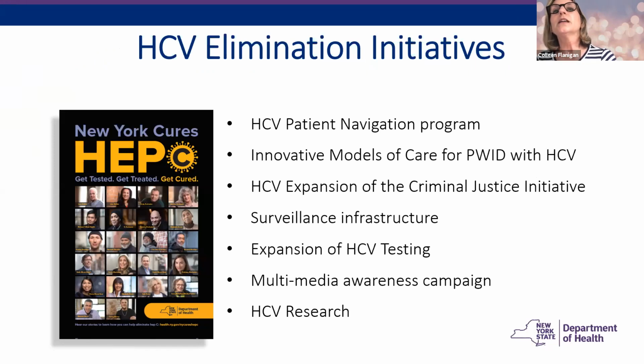So as I mentioned, the executive budget in 2018 included $5 million. That money remains in the budget annually, and these are some of the activities that we are working on and funding as a result of that funding. Hep C patient navigation programs, innovative models of care for people who inject drugs. We have expanded our successful HIV criminal justice initiative to include individuals who are infected and living with hepatitis C. We are building surveillance infrastructure, expanding hepatitis C testing, and also we did a very large New York Cures Hep C multimedia awareness campaign that was launched in 2019. And we are also doing some hepatitis C research projects. Next slide, please.